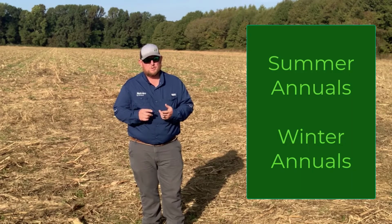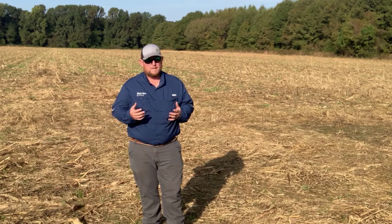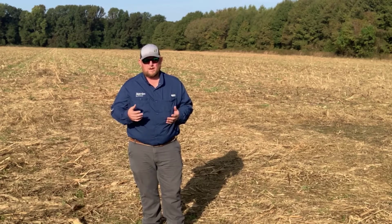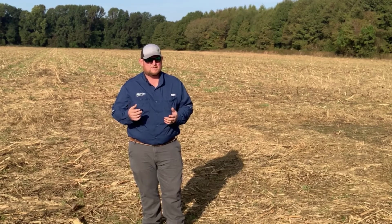Now summer annuals you wouldn't think would be an issue, but when we harvest early, we have very warm temperatures, the crop residue is removed and the sunlight gets to the soil surface, and then we get some moisture. We have a very good situation for some of these summer and winter annuals to come up. The summer annual I'm focused on the most is pigweed, or Palmer amaranth, or any of the many species of pigweed we have here in the Mid-South.